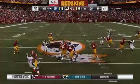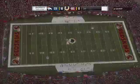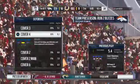On first down, they run with Howard. And this one goes nowhere. Losing yardage on the play back at the 40.